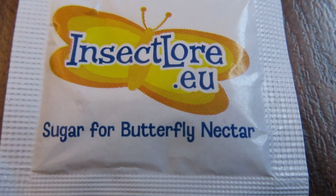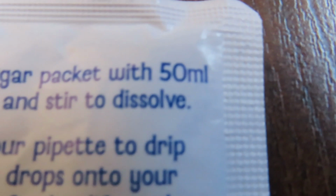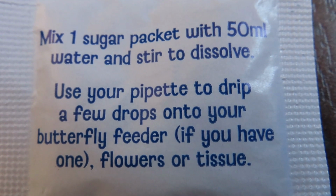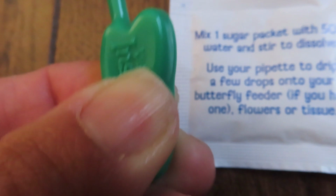So in the pack you get some sugar for butterfly nectar, and how you would do this is you would mix this sachet with 50 ml of water, and then you stir it, and with the little pipe that they give you, you put a few drips on a flower or a bit of tissue or some fruit.